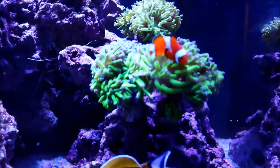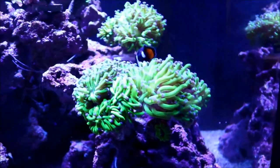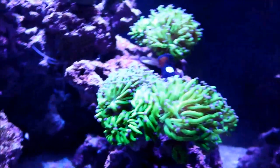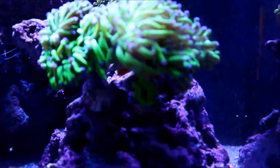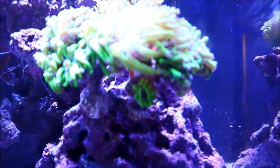The clowns stay over here. They have been venturing out more towards the middle of the tank a lot lately, but most of their day is spent behind the frog spawn, just making areas to lay eggs and whatnot.